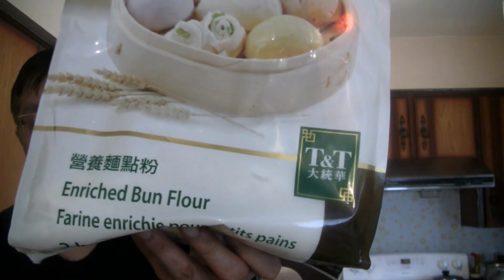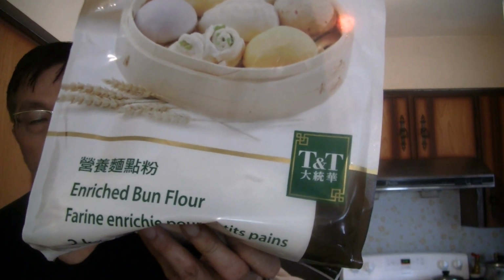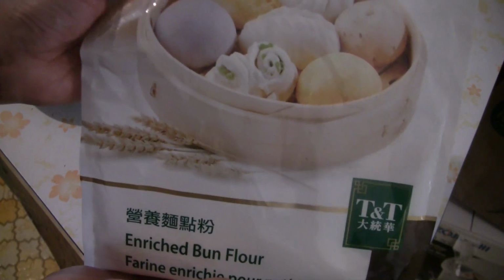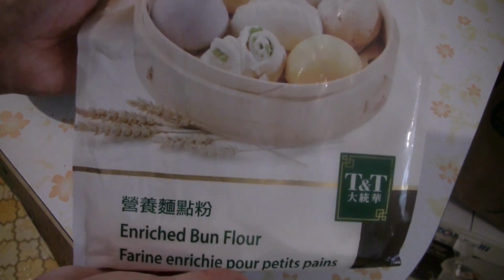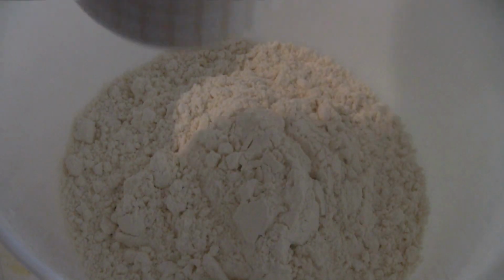So this is the brand that I use, T&T brand. It's enriched bun flour. This is made by a local company called T&T. Really nice fluffy bao. I use this wide bowl because I can knead the flour right inside the bowl, so I don't have to take it out and put it on a board or put it on a table. So it's 3 cups of flour here.